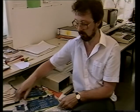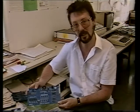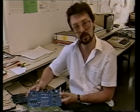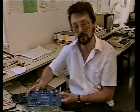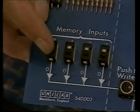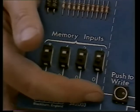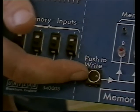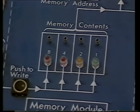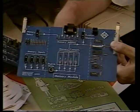I've got one other example of a board, which is an example of a board where the youngsters experience for the first time storing information in memory. And this is the memory module. The information that's stored can eventually be taken from the module and used in the control situation. It's a very simple method of using slide switches to give a 1 or a 0, and when the slide switches have been set, pushing a press button to write into memory. And a series of LEDs will light up to confirm the input into memory. And then, after a series of inputs have been made, in fact we can go up to 32 inputs, the information can then be taken from memory.